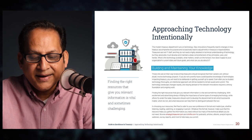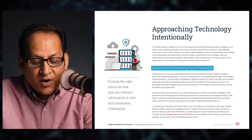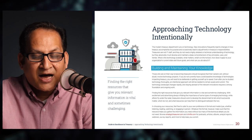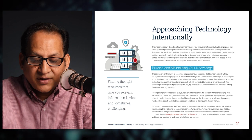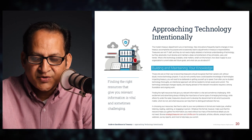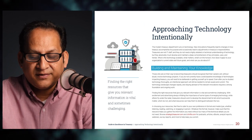Let's start with building and maintaining your knowledge. Those who are on their way to becoming treasurers should recognize that their careers will, without doubt, involve technology projects. If you do not currently have a solid baseline knowledge of technologies impacting Treasury, you will need to be deliberate in getting yourself up to speed.